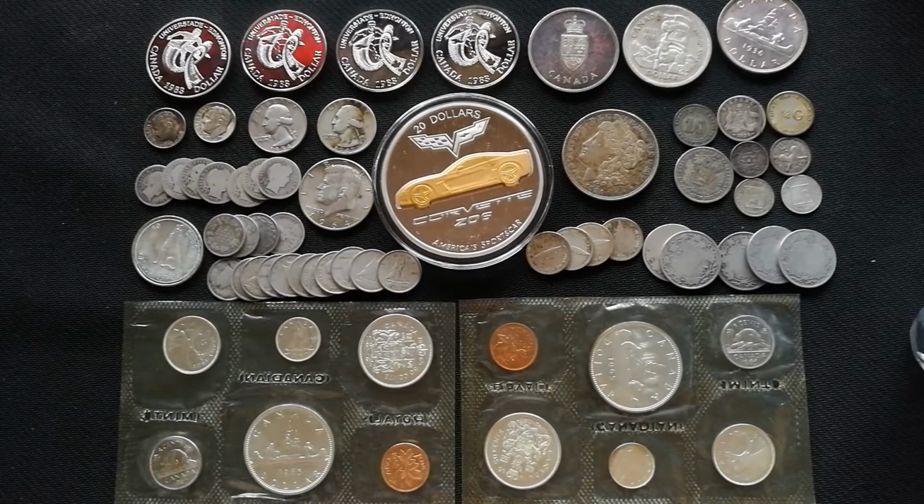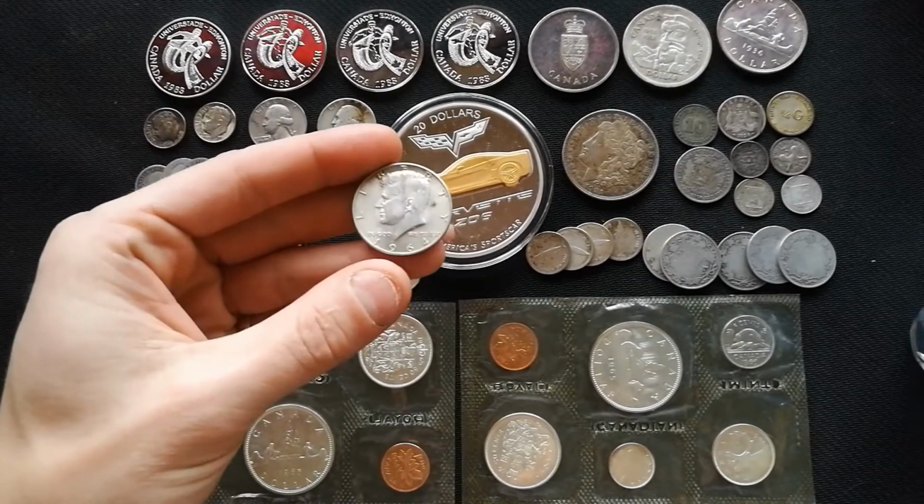As you guys know, I'm very reluctant to pay more than spot price for my silver. But this was basically, combined with the other coins I bought from that vendor, okay, because I got a good deal on other coins there, so I could live with paying a few dollars over for the Morgan. We have a very common 64 Kennedy here.